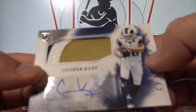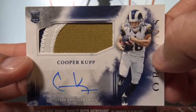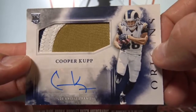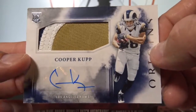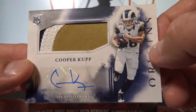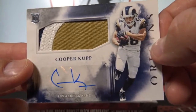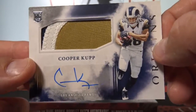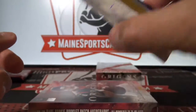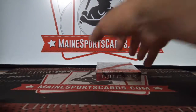And Cooper Kupp, three color RPA, sells very well, especially the RPAs. To the Rams. The Rams. Kevin C.H. Finally, Paul. All right, last box.